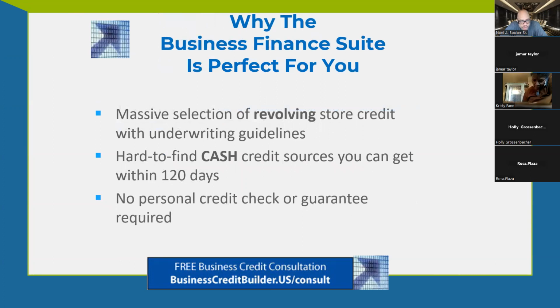Massive selection of revolving store credit with underwriting guidelines, hard to find cash credit sources you can get within 120 days. No personal credit check or guarantee is required.